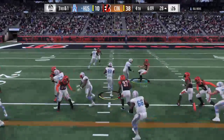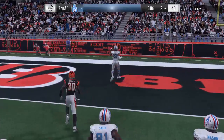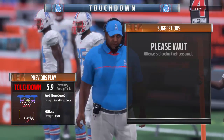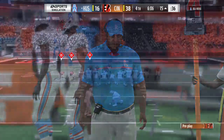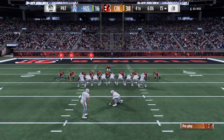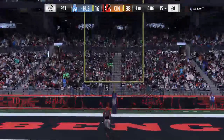They'll try to run for the first with Henry. And he's in. Touchdown, Houston. Derrick Henry, 28 yards. And his guys are able to cut into that deficit. So they went to the ground game on 3rd, hoping to pick up the first. They also picked up a touchdown.